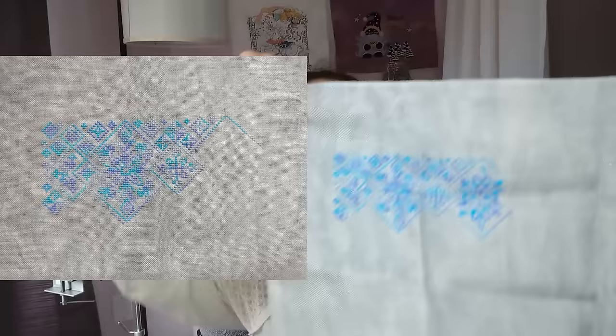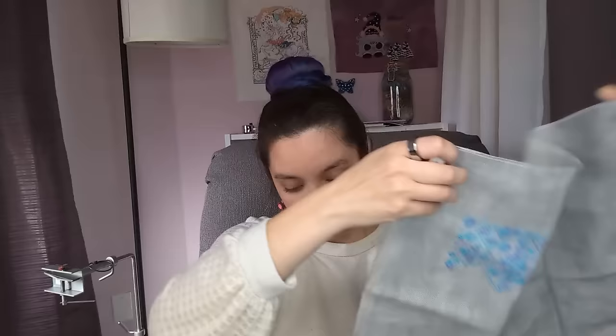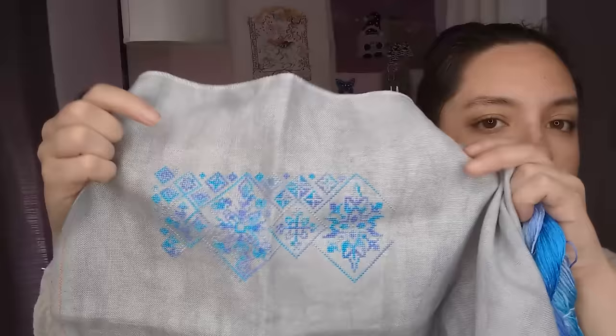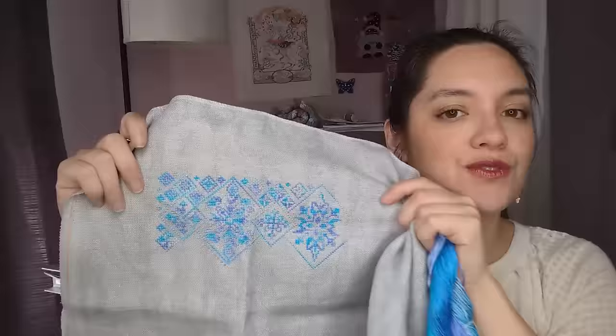Here is where we're at. This is a 32 count Belfast linen in Stormy Night. And the thread is PR090 from Silks for You. And it stitches up beautifully. I love it. It's fun to take this one motif at a time and just decide how I feel like pathing the variegation. You don't have to stitch with variegated threads in that way, but I am enjoying it with this piece.